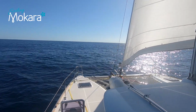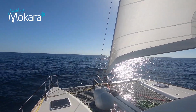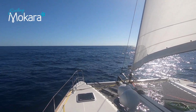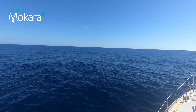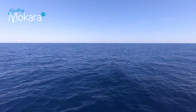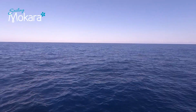So we have the genoa out, but there's literally 4 knots of wind, well, probably even 3 apparent, so it's just about filling, and you can see by the sea state there's absolutely no wind out here. So we've been motoring for 2 days. We've got another 2 days to go, and we really hope that this wind picks up so that we can do some sailing, because to finish it off with a great sail, this Pacific crossing would be absolutely incredible.